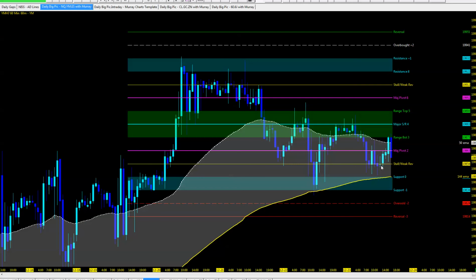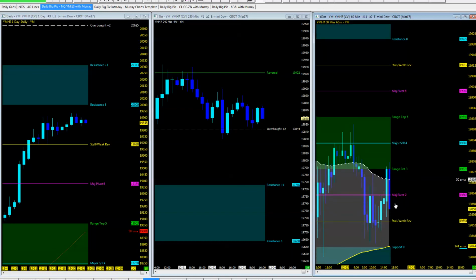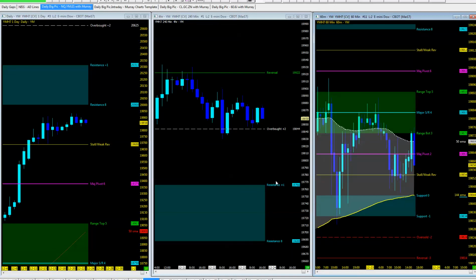The case for the downside: if price action loses support here, then we've got to start looking down towards 19,814. And then we take a look at the 4-hour chart and see where that lines up. Well, that would obviously still be within this zone of overbought. So then I'll look down to the resistance here around 19,766 as the first major level of support, if we are to even push it down there next week.